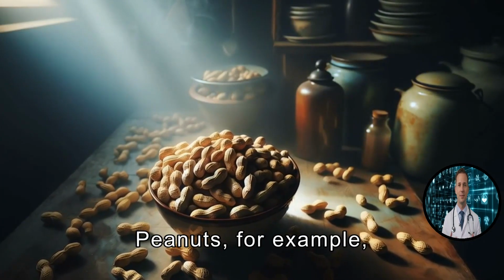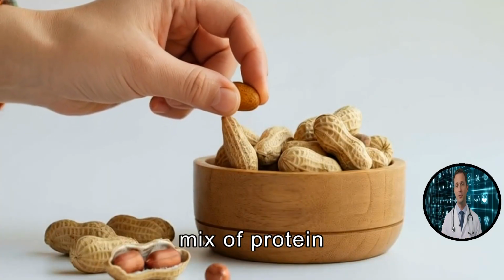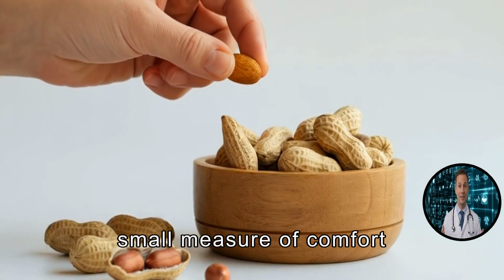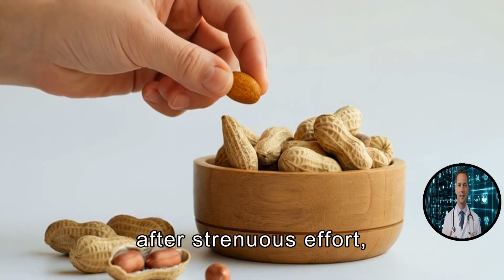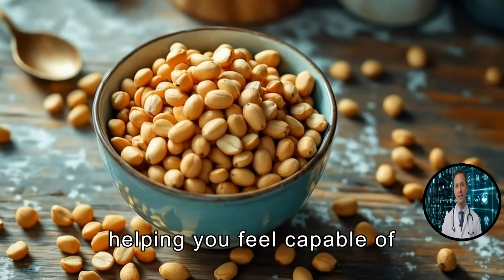Peanuts, for example, offer a glimmer of support for leg strength and muscle recovery with their mix of protein and healthy fats. They offer your muscles a small measure of comfort after strenuous effort, helping fight fatigue and maybe, for a moment, helping you feel capable of carrying on.